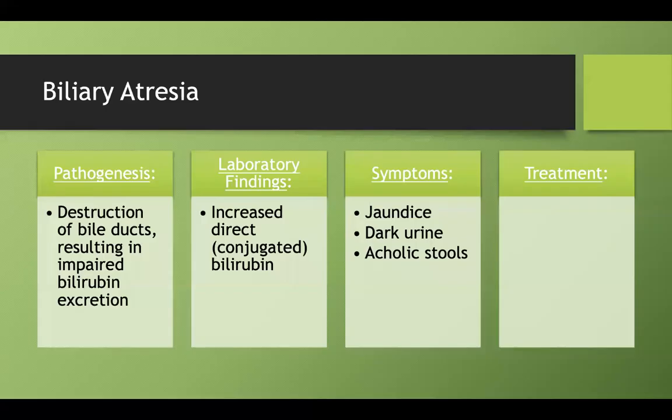And just as a heads up, technically this could happen in Rotor and Dubin-Johnson as well. Anytime you have conjugated bilirubin in your blood, you can have dark urine. And anytime you don't have enough conjugated bilirubin in your GI tract, you can also get acolic stools. They don't really emphasize that on tests though for those two conditions. I would really just remember, asymptomatic elevated conjugated hyperbilirubinemia. And then just remember that Dubin-Johnson has the dark liver and Rotor syndrome has the regular liver.